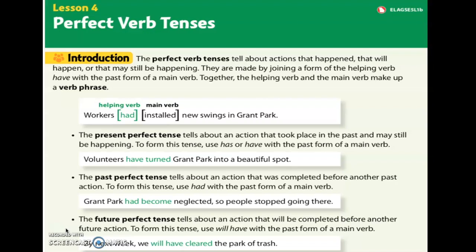But before we do, let's recap really quick. From our last video, we did simple verb tenses. We talked about past, something happened before, the present, something is happening now, and future, something is going to happen. But today we're going to take a look at the perfect verb tenses. And what that tells us is that an action that happened, that's our past, that will happen, that's the future, or that may still be happening, which is the present.